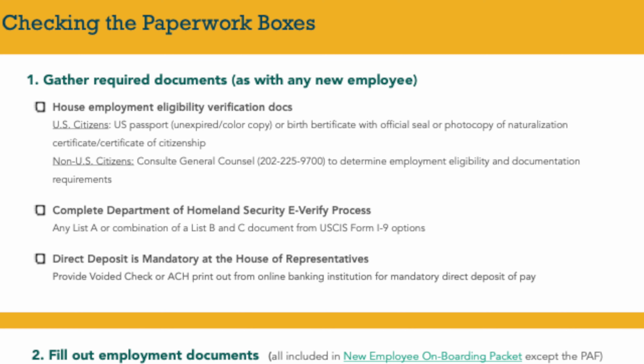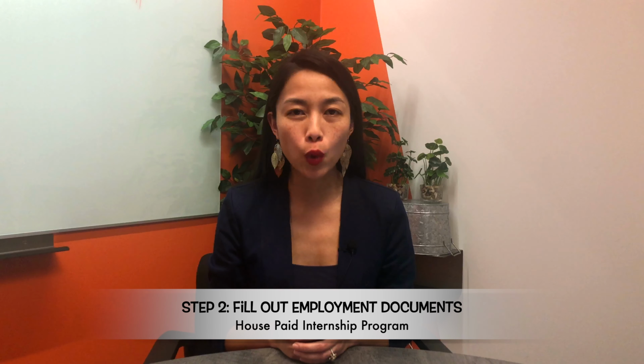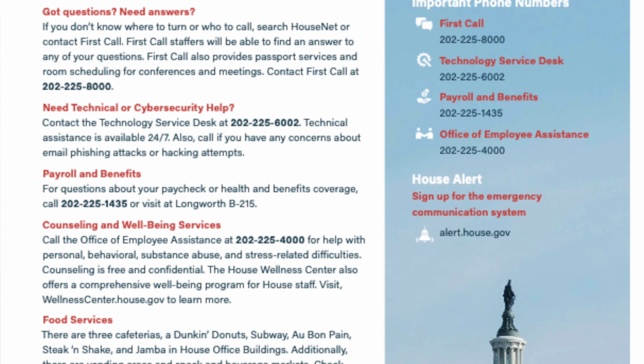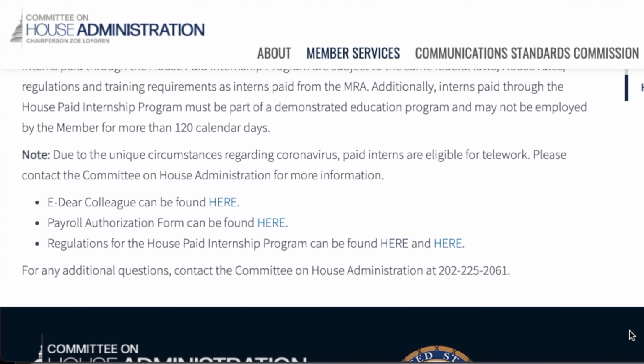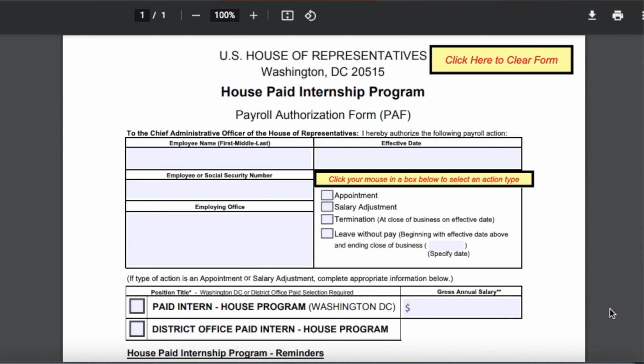If the intern is not a U.S. citizen, you're going to need to contact the General Counsel's office. The phone number is included in the one-pager, and make sure you check what the required documentation is. There are also other documents that you need for e-verification and direct deposit, so make sure to check the list. Step number 2, you're going to need to fill out the following required documents. All the documents listed are in the new employee onboarding packet, except the payroll authorization form, which you can find on the House Administration Committee's website.